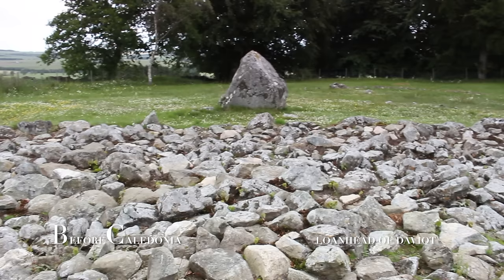Old Keg Recumbent Stone Circle. 2.5 miles north of Alford, on the Hill of Airlie, is Old Keg Recumbent Stone Circle. The huge megalith recumbent stone is the biggest in Aberdeenshire, weighing in at 53 tonnes. This was a monumental feat of engineering for our Neolithic ancestors from 3000 BC.